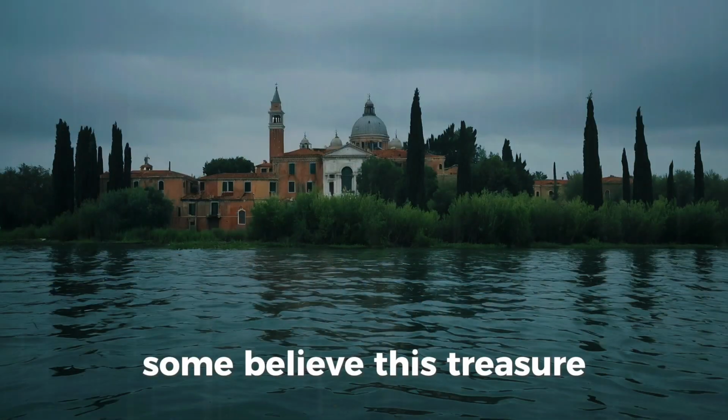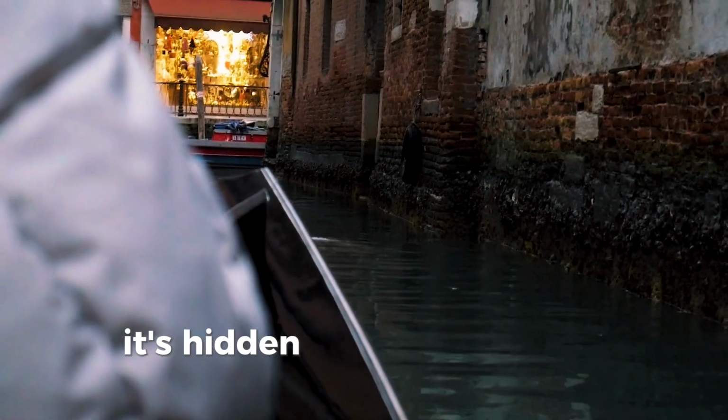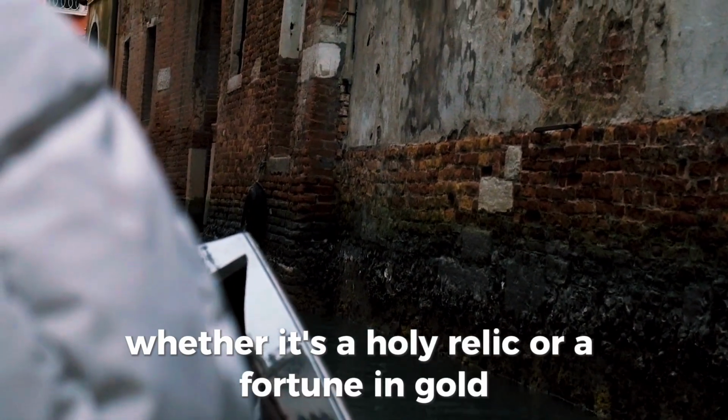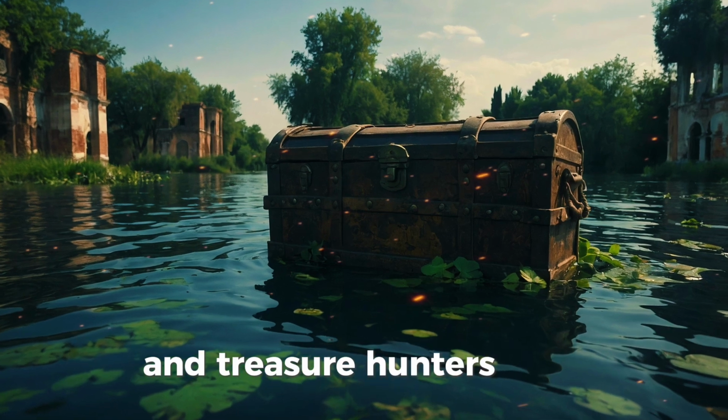Some believe this treasure was buried on the abandoned island of Poveglia. Others say it's hidden beneath the very canals of Venice waiting to be discovered. Whether it's a holy relic or a fortune in gold, the legend continues to captivate Venetians and treasure hunters alike.